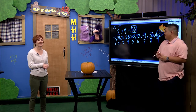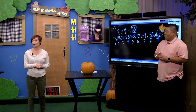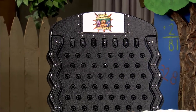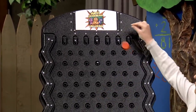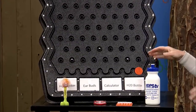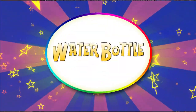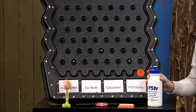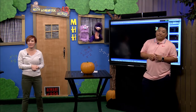I know what we can do now. How about if we drop the puck that we have the prize for? Are you ready? Okay, here we go. Where's it going to go? Butter bottle. Hey, there it is. Finally. You got the butter bottle. I don't know if we've ever given out all four before. This is very exciting. It's so much fun. Yay! I love giving these away.